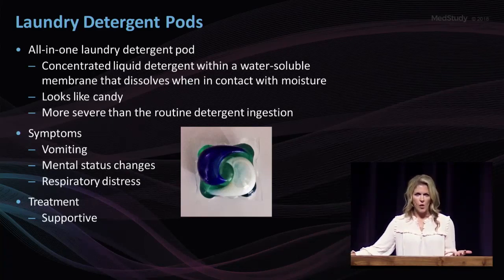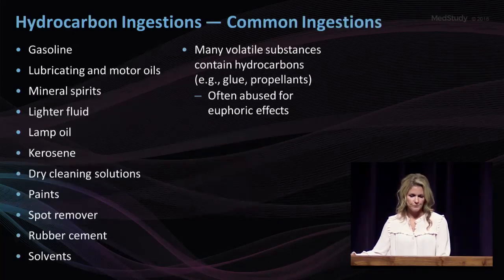They're not entirely sure why these are so toxic. It may be because of how concentrated they are, but these cause vomiting, some mental status changes, but really it's respiratory distress. These cause pulmonary edema. These kids come in with severe respiratory distress, largely supportive care.